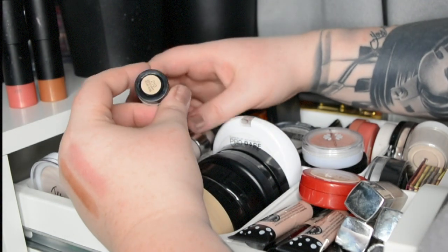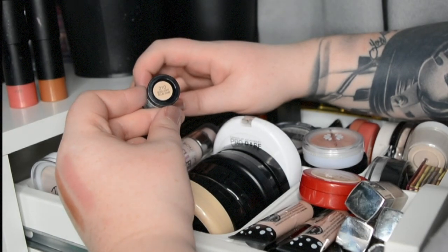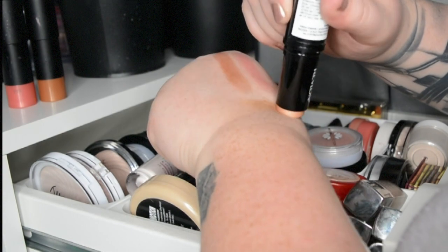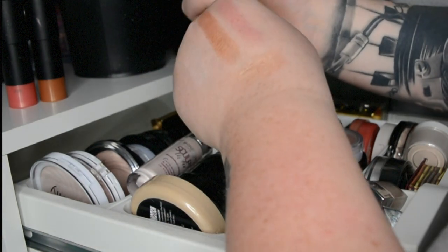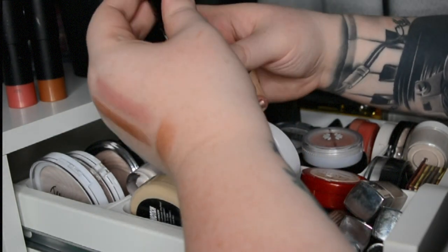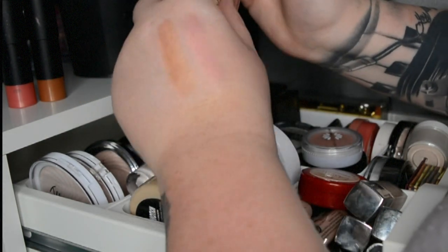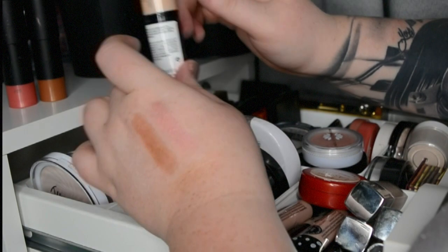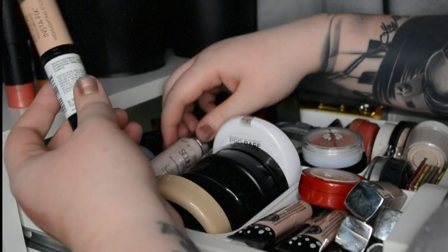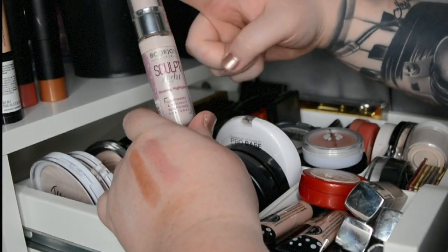I bought this in the wrong shade, so I haven't even touched this yet. This is the 210 Gold Light. It's gold, but it's a brownie gold, if you can see that. So it doesn't really suit my skin tone. I think maybe I need to work with it a wee bit more, maybe see if I can blend it out a bit more. Maybe even use it when I'm just using bronzer and stuff like that. But we'll see, we'll give it a go. I'm not going to waste products. I bought it, so.